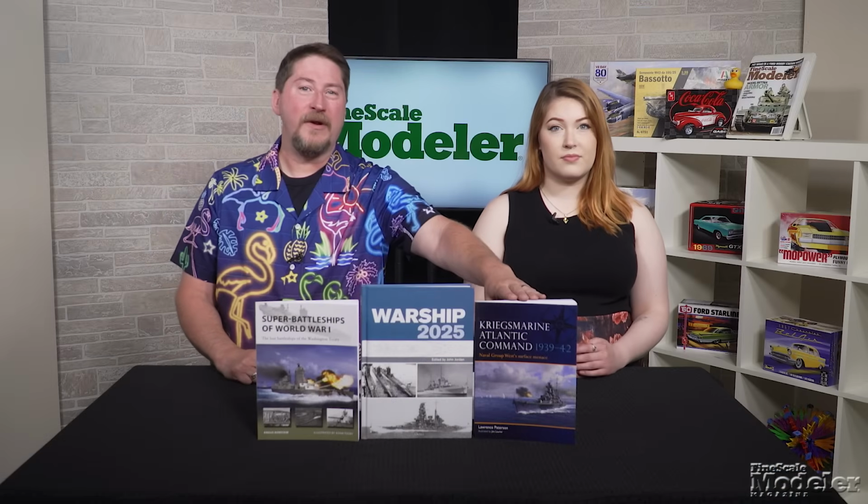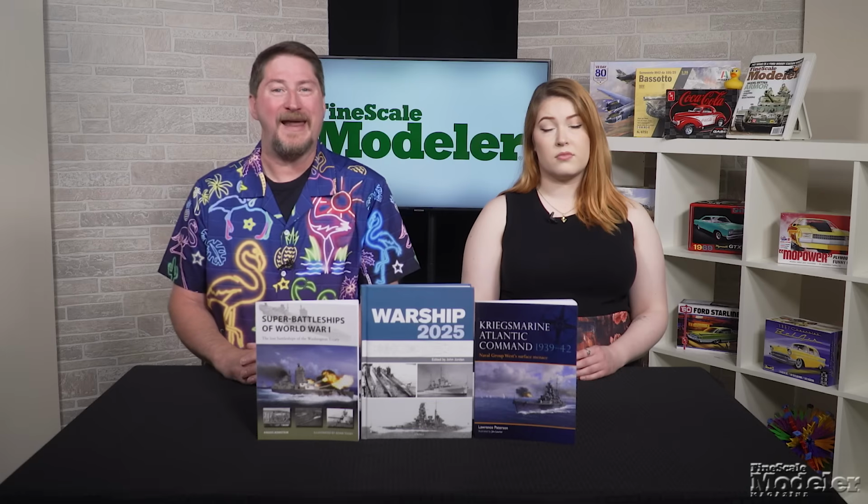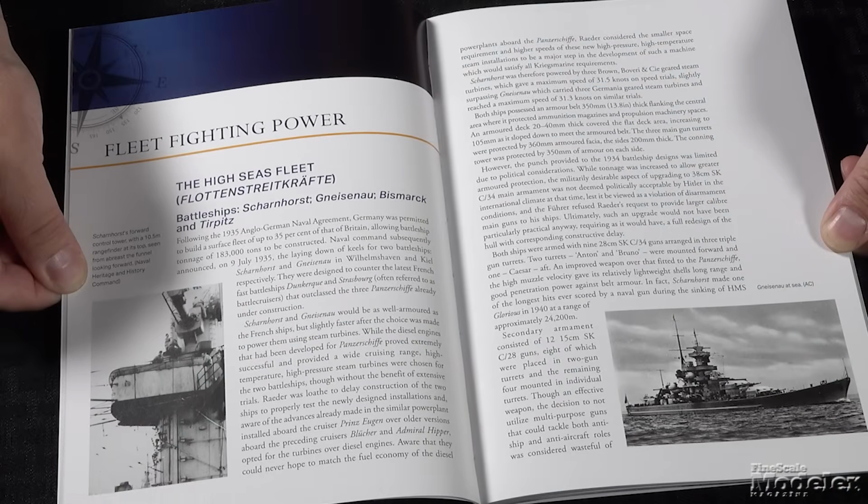Next is Kriegsmarine Atlantic Command 1939-42 Naval Group West Surface Menace, which examines how Germany, despite a chaotic 1930s naval buildup, entered World War II unprepared. Charged with challenging Allied control of the Atlantic, Naval Group West deployed heavy ships and raiders in a risky campaign with limited resources. In this book, Kriegsmarine expert Lawrence Patterson examines how Naval Group West tackled its mission.